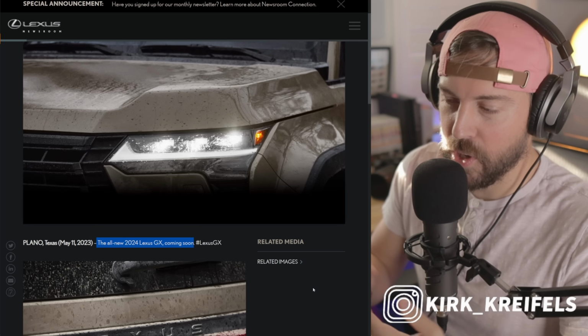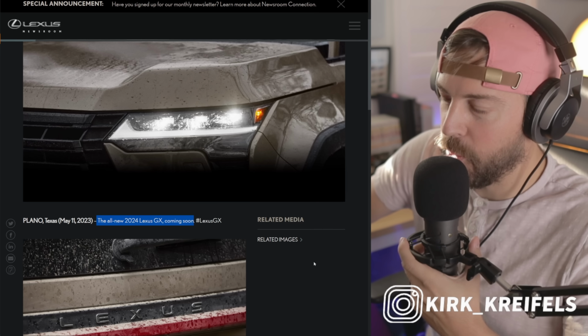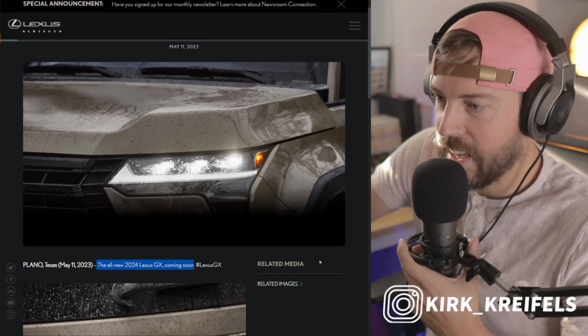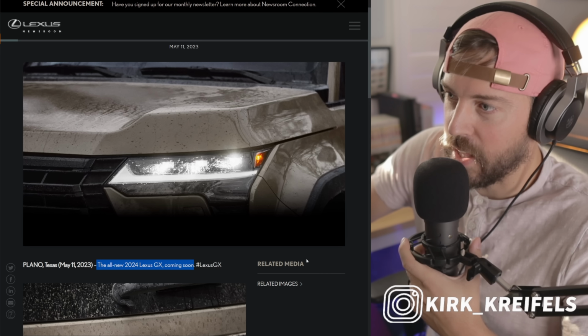But just going back to this image, man, this GX is going to look boxy, tough, pretty sick with a blacked out grill. I'm really digging this new brown paint color, this earthy grayish brown that we got going on. Very rugged looking. Love the triple beam design so far. And I just can't wait for the new Lexus GX.